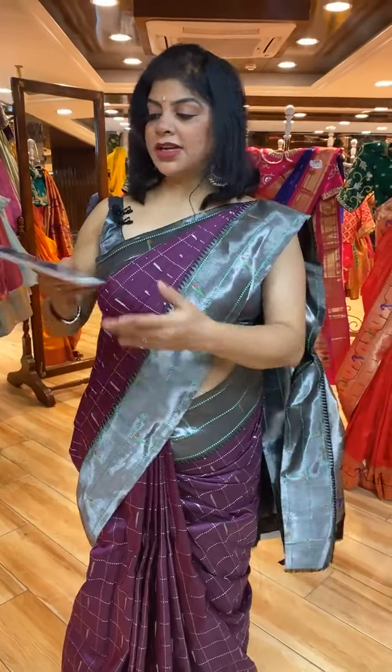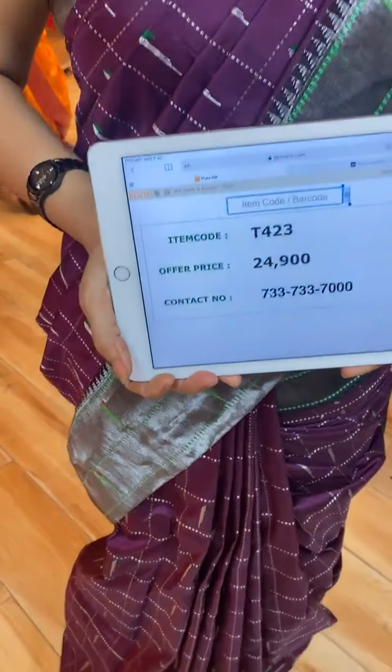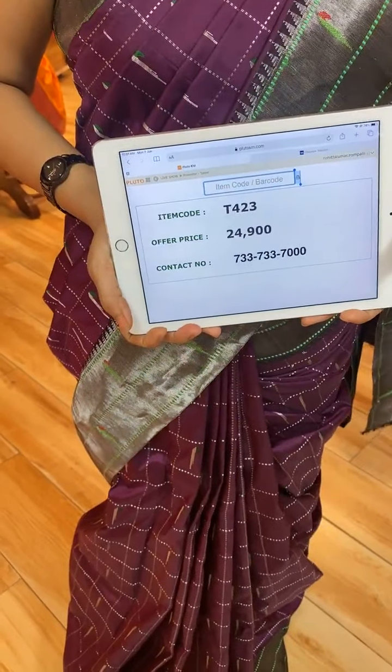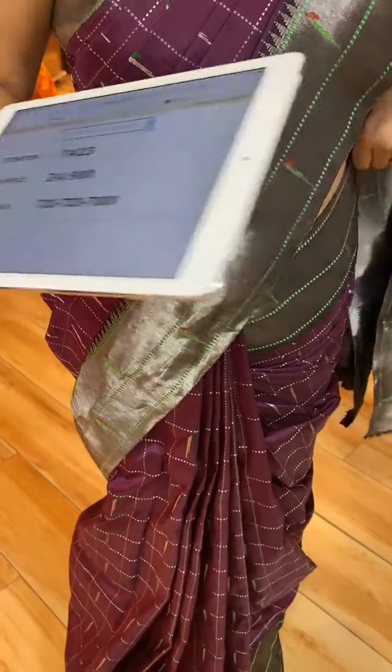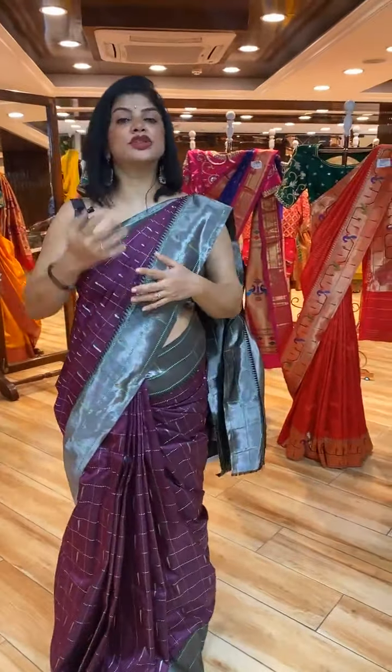And the saree pricing and details: 24,900. Take a screenshot along with the code T4423. Send us on 733-733-7000. Next saree, choose mundu.